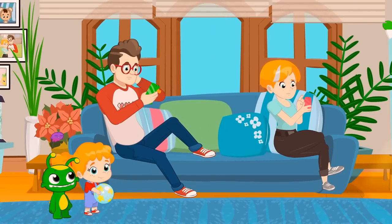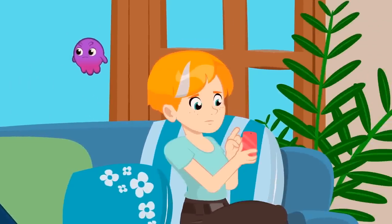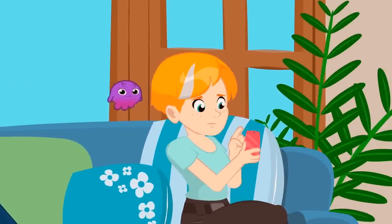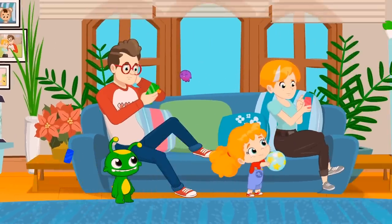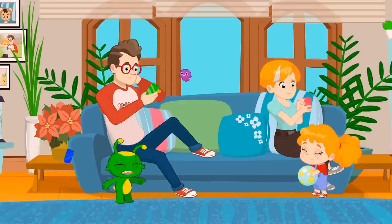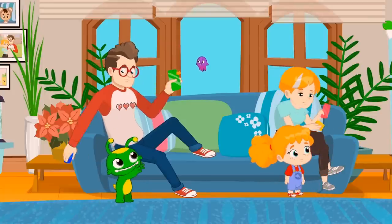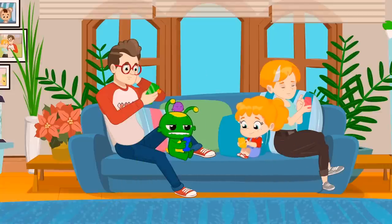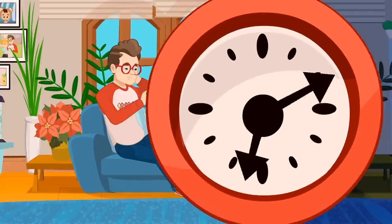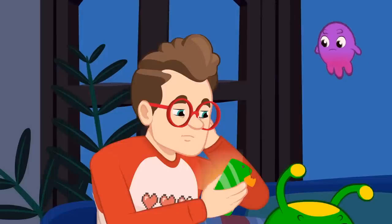What a beautiful day to play with the family in the garden. Well, well, looks like Mom and Dad don't feel like playing ball very much. Well, maybe we can go out and play a little later. Oh no, it's gone dark and they're still on the couch.